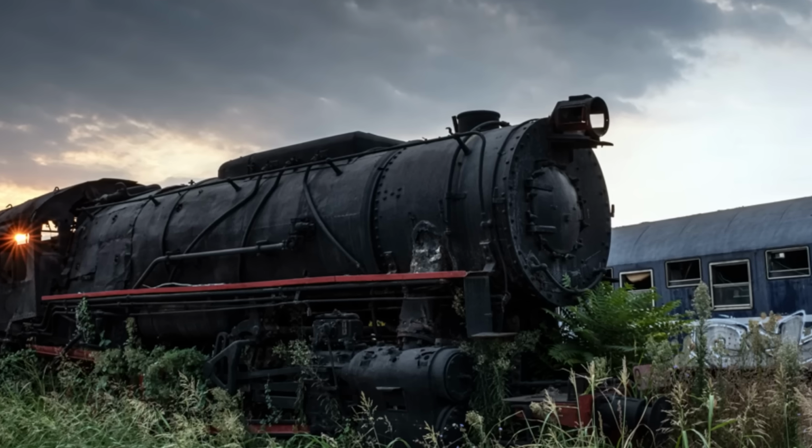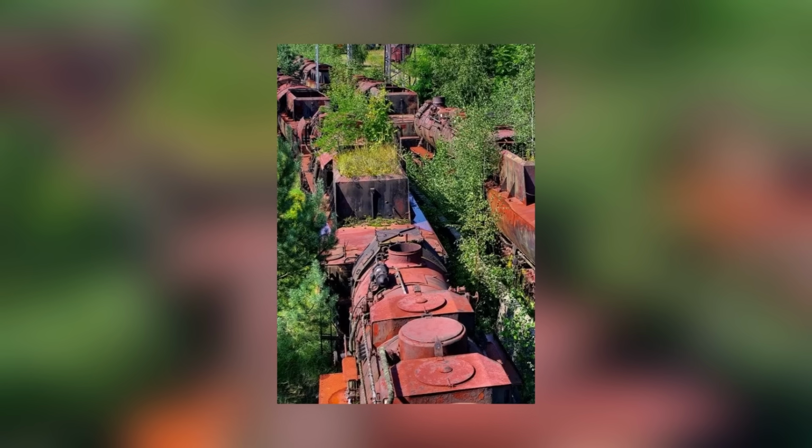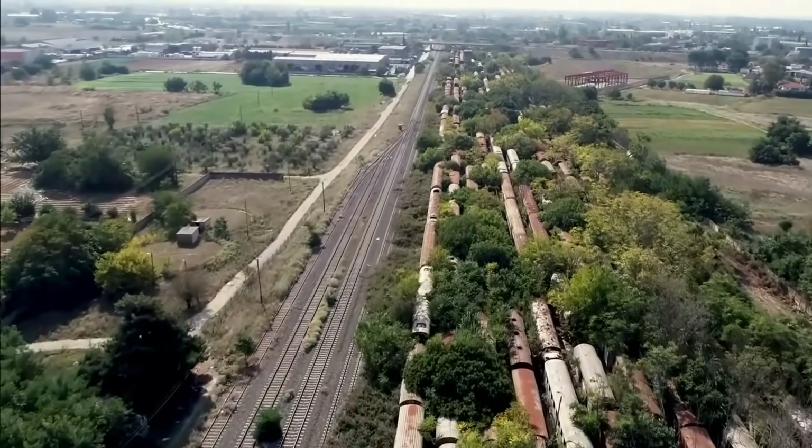We guess the trains are stuck here until someone figures out a better idea for what to do with them. Surely this is a good opportunity to build a transport museum? Most of the exhibits you'd want for such a thing are already there.